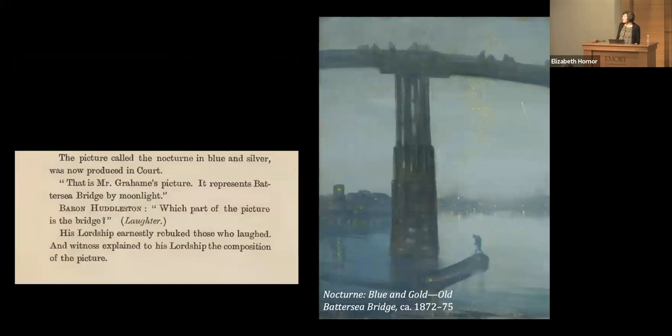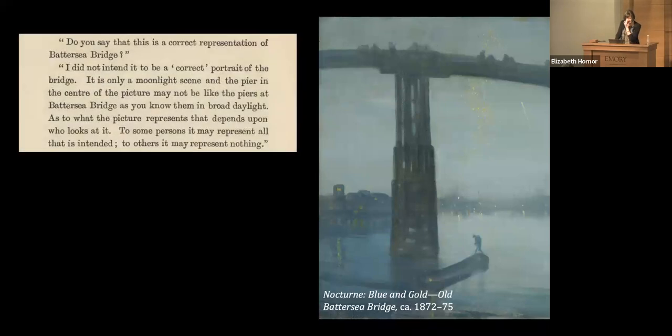So Baron Huddleston is the judge, and he says, which part of the picture is the bridge? And of course, everybody laughed. And Whistler felt that he then had to explain to the judge what he was looking at. Do you say that this is a correct representation of the bridge?